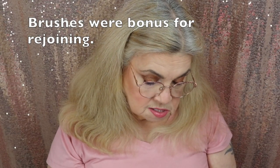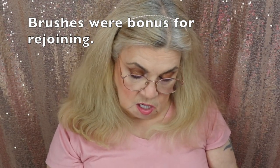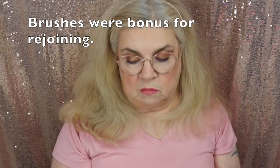Think I'm gonna love this. Sunlight wearing light washes the color. Are the brushes in there? No, is that a bonus? You know what? The brushes aren't in here. Maybe it's a bonus for joining, because I knew I was supposed to get one. I guess so. So that's why I got 8 products.